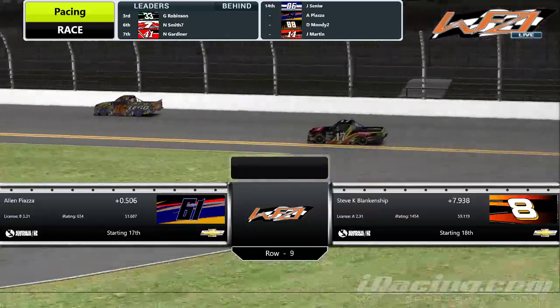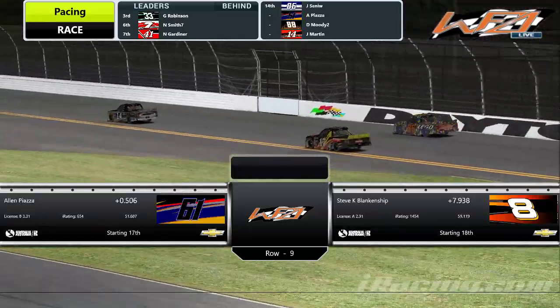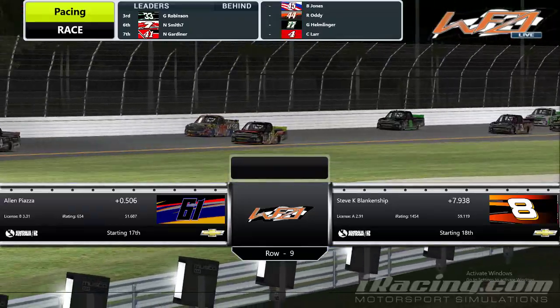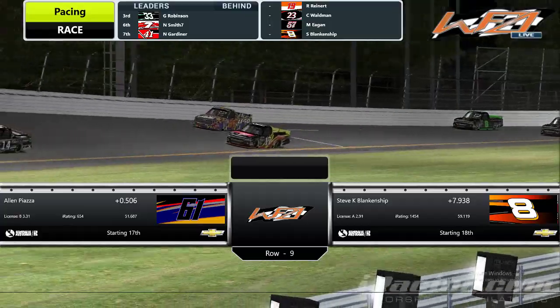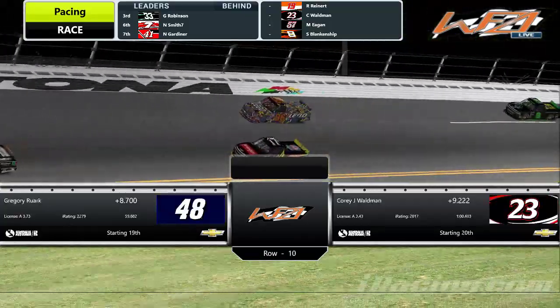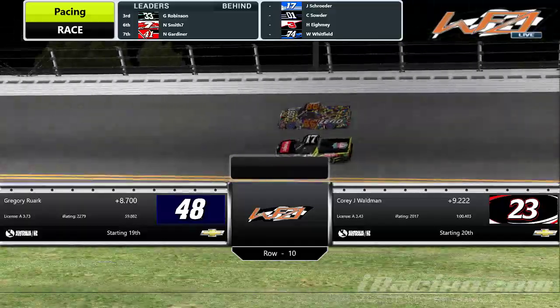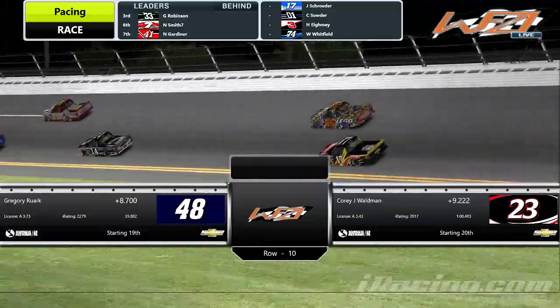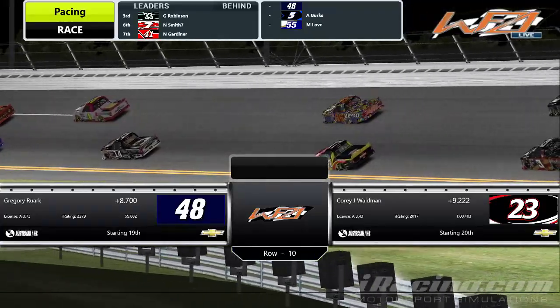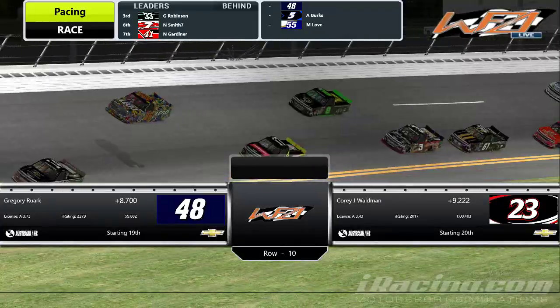Then we're going to have the number 61 of Alan Piazza back for another season. Good to see Alan back. And Mr. Steve K. Blankenship driving that 8 truck. Starting 19th, we're going to have the 48 of Greg Rourke. He is a driver and a co-announcer up here, but tonight we're going to let him do some team racing, and we're going to keep Matt in the booth with us here.